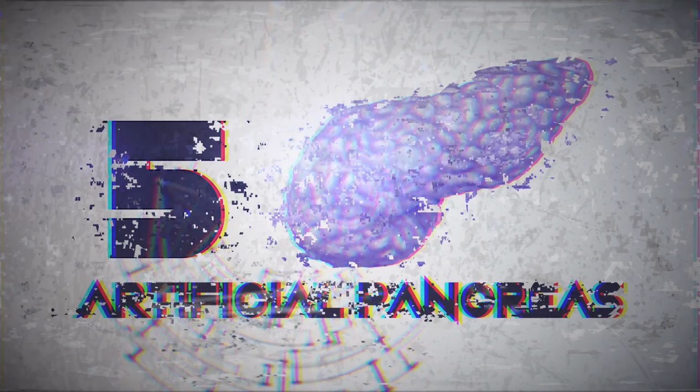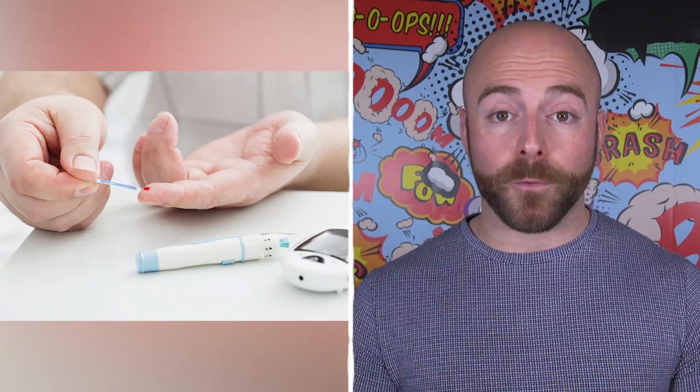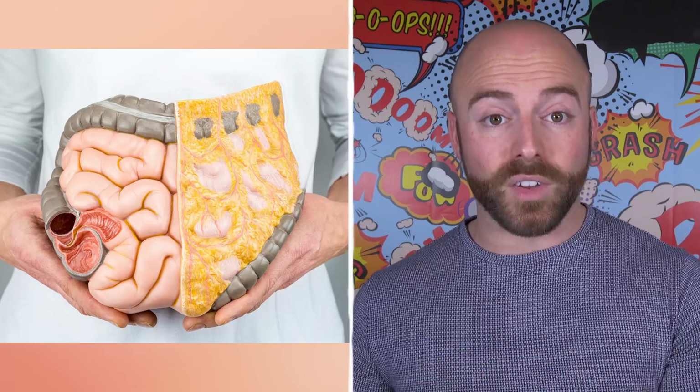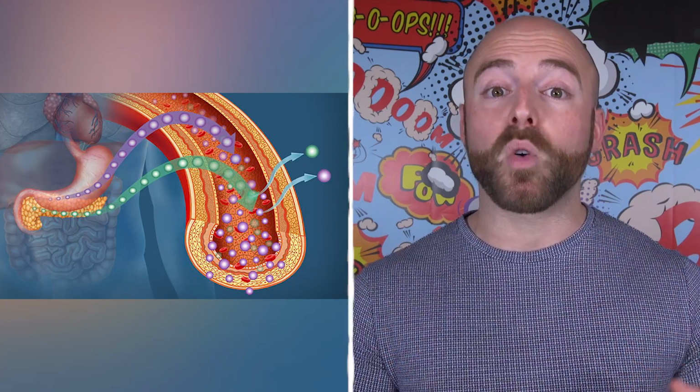The future's now. Number 5 is an artificial pancreas. Diabetes is one of the leading killers of people in the first world, and as diets become uniformly bad with globalization, it's also starting to kill many people in the third world as well. The disease is a result of a malfunctioning pancreas that's supposed to regulate the insulin levels in the body and lowers glucose levels so that we don't get hypoglycemia.